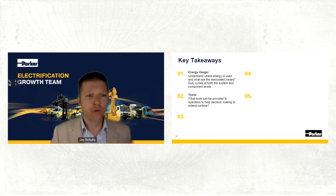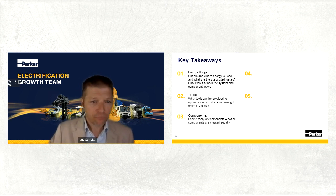Tools. What tools can be provided to the operators to help decision-making, to run or extend the runtime? Just like my example back in the day when I needed to go 90 miles in a car that shouldn't have been able to do that. How can you do that? How do you get the job done? What kind of tools can you give operators to be able to extend that runtime so ultimately the machine is more useful?